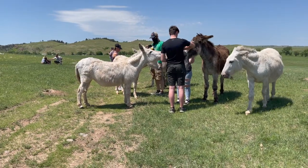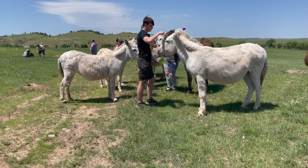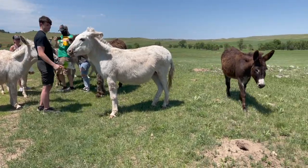And the burros at Custer State Park are super friendly and they are very accustomed to people visiting the park, feeding them, petting them. It was a really fun experience for Miles. Some nice people gave him some vanilla wafers. So we saw people carrying bags of apples, bags of carrots, all of that.